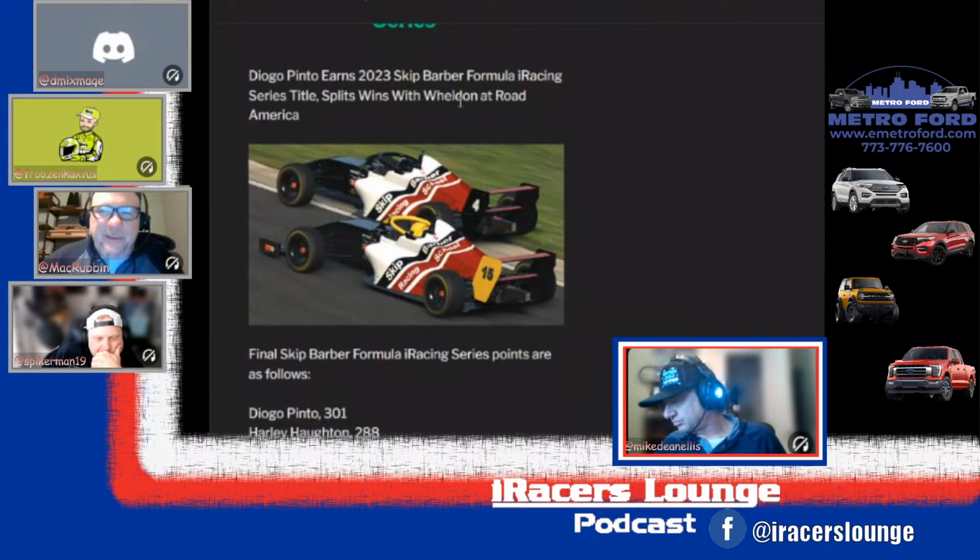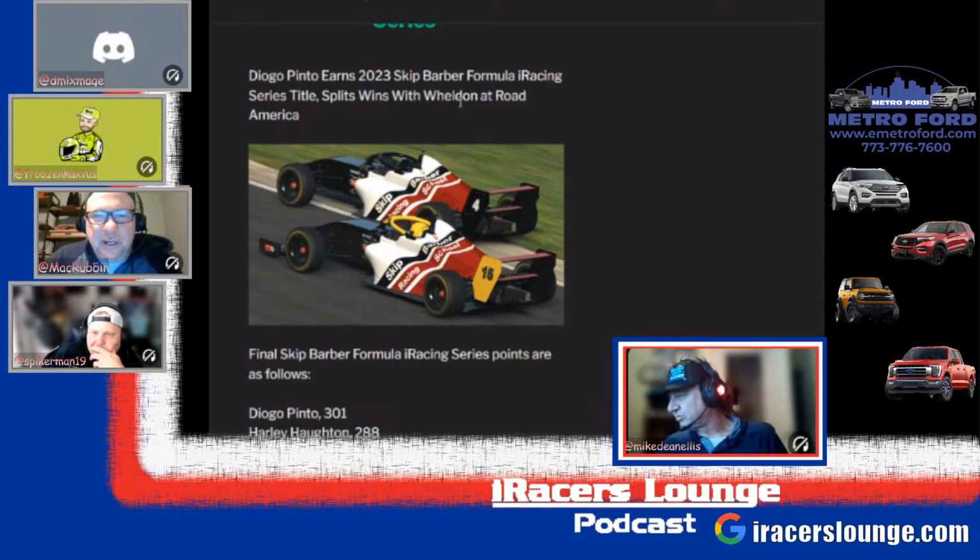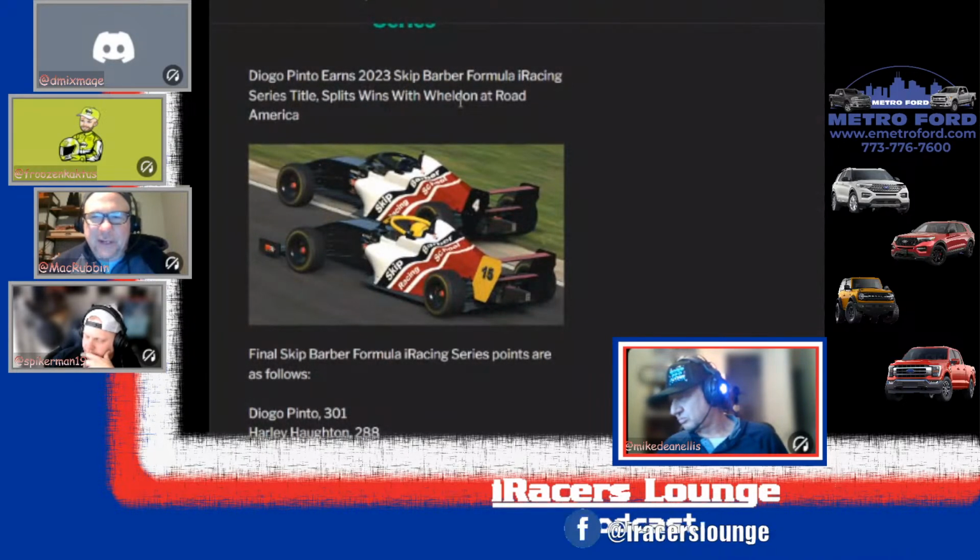I think they value it at about $500,000. So a really big prize for that, and it gets you into a real car, driving against real people on real tracks, and what a great way to get into a real world car through the sim. So again, 1 point separated Pinto and Houghton going into the last race. Diogo Pinto actually posted quick time in qualifying, so he did his job. Houghton finished fifth, I believe, in qualifying.